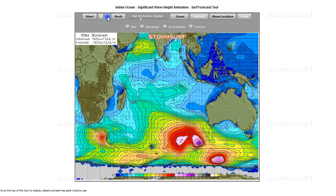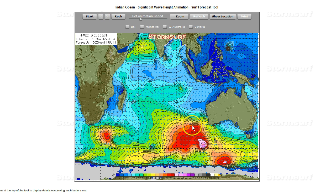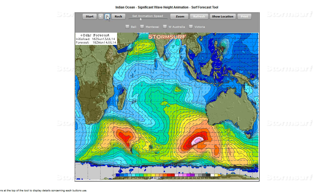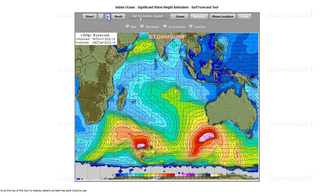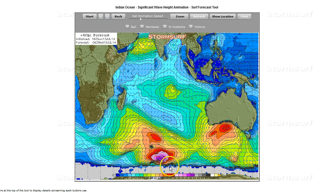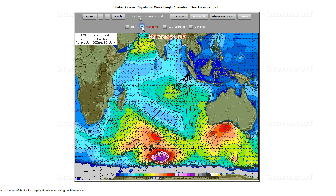Now we're at current. We'll put this into motion. This system off of West Australia continues to evolve. Large stormy swell is expected in this area almost immediately. New system developing under Madagascar on Monday. 30-foot seas, kind of falling south a bit, building to 36, 38 feet, pushing south some, but still on the Great Circle Pass.